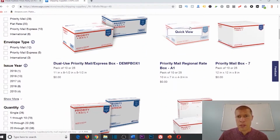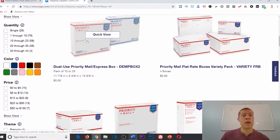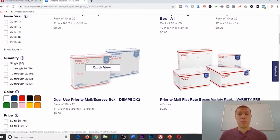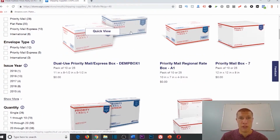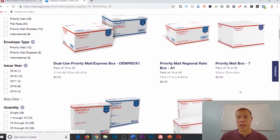Now, I don't use any of the regional rates. But I like this one right here, and make sure when you're ordering these boxes, you're not going after the blue one. See the two differences here? You have Priority Mail and you have Priority Mail Express. With your Poshmark labels, you can't ship Priority Mail Express. You can only ship Priority Mail. So if it's a blue box like this, you can't ship with it. It has to be the red boxes like these.